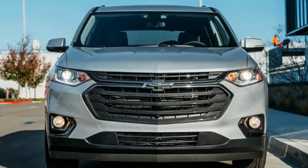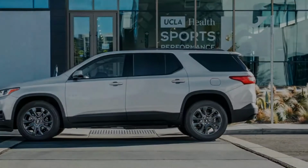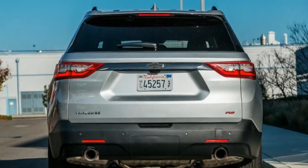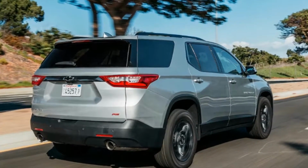2018 Chevrolet Traverse interior review. Most three-row crossovers tend to be less versatile than minivans. They lack the same level of interior flexibility, the third row is usually cramped, and they lose a good amount of cargo capacity when all seats are occupied.